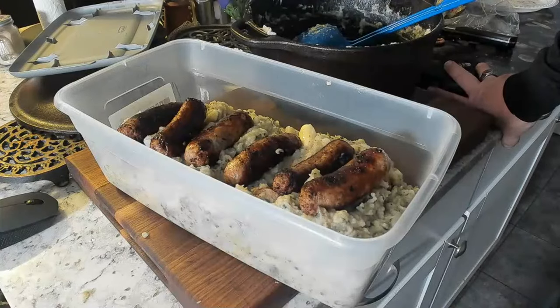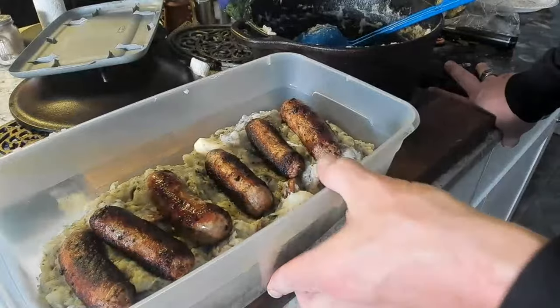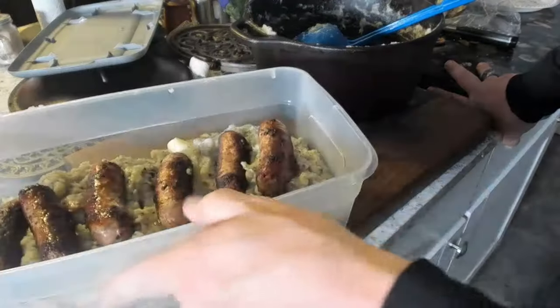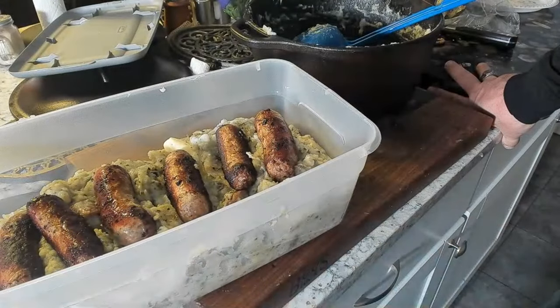Comfort food, person after my own heart. Store containers. Yes, exactly. As I said, this way I can just give these things away and forget about them, so I don't have to worry about asking for them back. Bangers and mash. That's exactly what it is. We've got our bangers and we've got our mash, our monster mash.